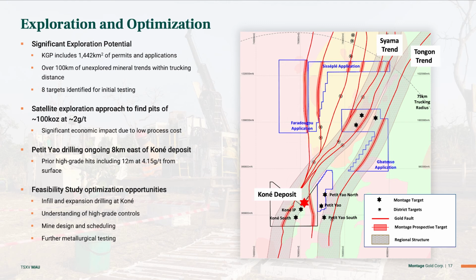We've got regional geophysics, and not just within the permit where Koné sits, but also in some applications we have to the north. We have a huge amount of exploration to complete in areas that really haven't been explored in the past. And I think this is perhaps one of the key things about Côte d'Ivoire. It is still a place you can go and find permits that have never been explored. So as we move forward into the feasibility stage, we're pushing hard to get those applications granted with the government in Abidjan. And we're looking forward to accelerating our exploration.